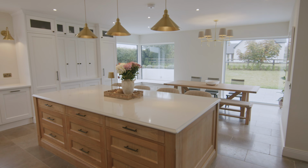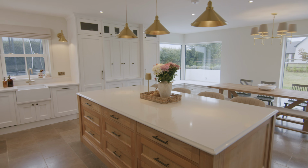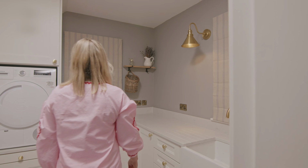When I was planning each room, I created a mood board. I think this is very important to get an overall cohesive feel throughout the house. I kept it neutral. I think it's important to keep a home neutral, and then added pops of colour throughout the house with soft furnishings.